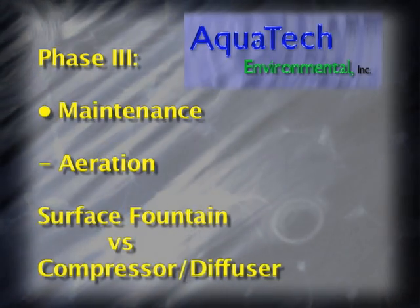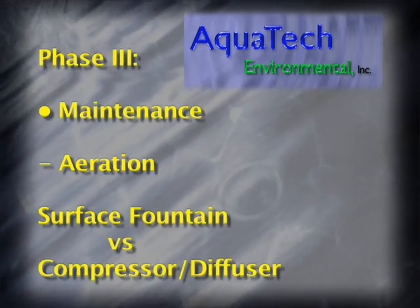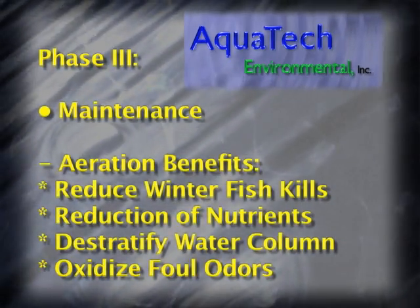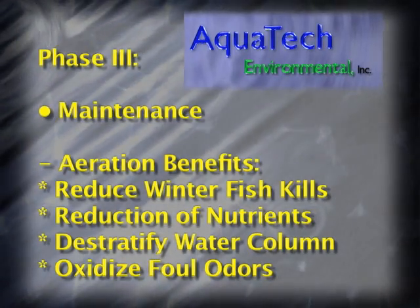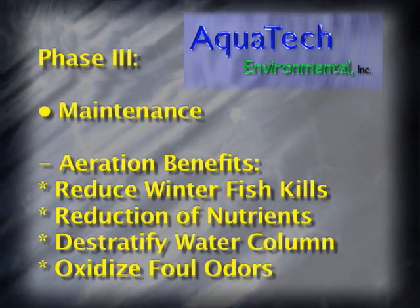There are pros and cons to either approach to aeration. We will recommend the system that best suits your pond and budget. Some of the benefits of aeration include reduced winter fish kills, reduction of nutrients through microbial action, destratification of the water column, and the reduction of foul odors such as sulfur and methane.